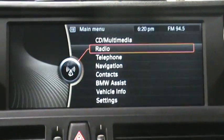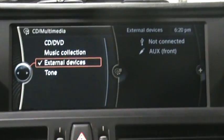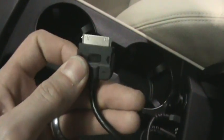Very user friendly. CD multimedia. It also has external devices, which you can plug in an iPod with. That is right here. So I open this up. You can see, if you can kind of see there, you have an iPod pouch. You can just plug right in. It also has the Y adapter cable that has this flat long pin connector, which is just for the Apple iPod, or you can plug another one right into that USB port right there.